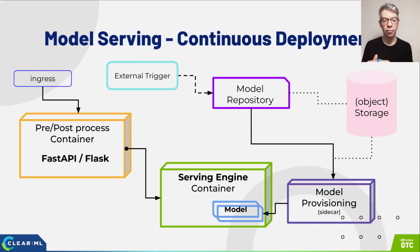Then we have the model provisioning sidecar. That's basically the part that will fetch the new models for us when they're being upgraded and put them right into the serving engine container so the serving engine container can actually load them in memory. And obviously it needs to talk to the serving engine container, making sure that it loaded the new models or unloaded the previous version, etc. That model provisioning container needs to talk to the model repository, meaning getting information on new models being deployed, maybe checking if old models need to be unloaded from the system, and fetching the models from the storage solution itself. So in most cases, it'll be object storage somewhere, fetching them and basically giving them directly to the serving engine, so the serving engine itself can load them as local files into memory and then serve them.